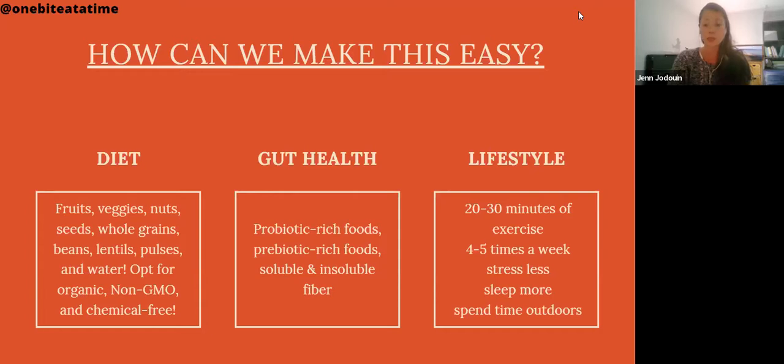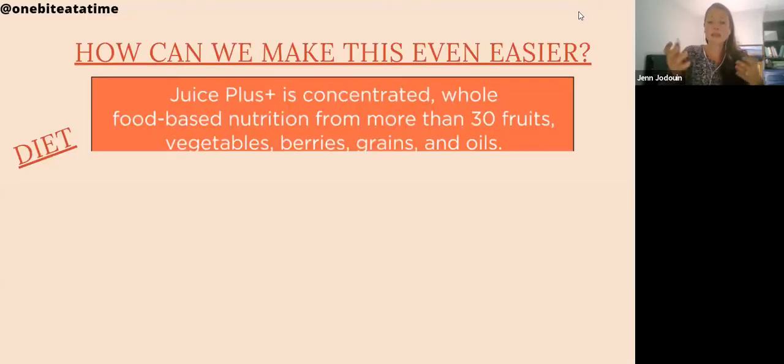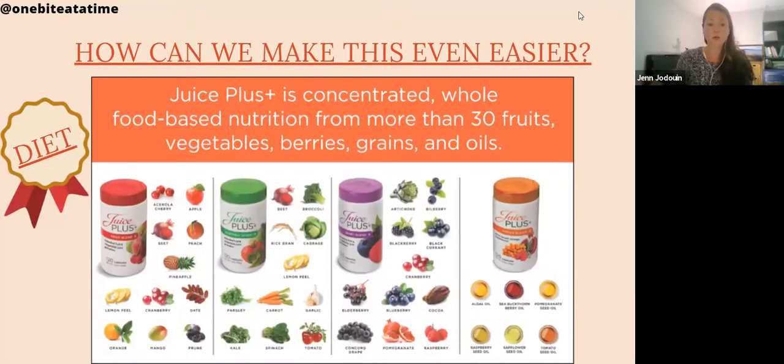So I encourage you to actually schedule it in if you have to. I actually do have to. I schedule in the types of daily commitments that are really difficult for me to commit to so that I don't have a choice in doing it. And I look forward to doing it. And I understand that that is a part of my day that takes a priority. Now, how can we make this even easier? Okay, number one, we talked about diet, adding more fruits and vegetables. We also talked about how most people are not getting 7 to 13 servings of fruits and vegetables every day.